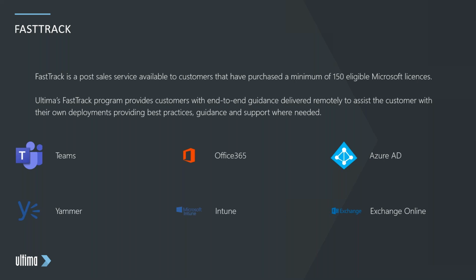The next thing is slightly on a different topic to what we have been talking about. This is FastTrack. FastTrack is more around how you can further your experience in it, allowing you to have a much more guided approach to your deployment. It's not for the specific deployment itself. It is for when you've actually gone and started using the service.